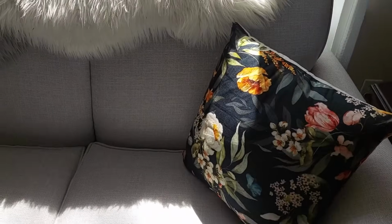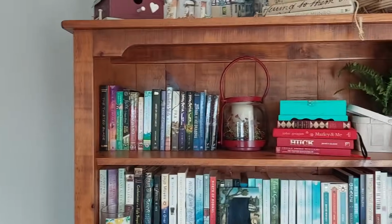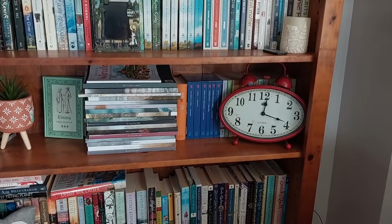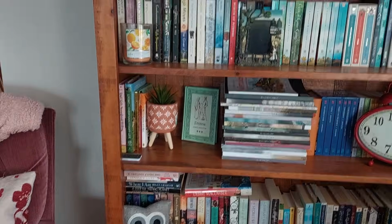And I think in my spring video, you'll see the thrifted pillow covers. And you've probably seen this. The bookshelf was not thrifted. The bookshelf was about $400. And it's from a Mennonite store here. Lovely work. And that was probably about 10 years ago as well.